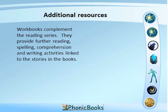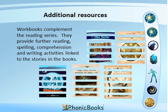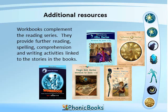Additional resources. Workbooks complement the series. They provide further reading, spelling, comprehension and writing activities linked to the stories in the books.